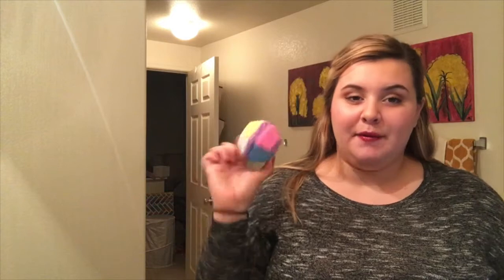Personally, this isn't my favorite smelling bath bomb, but how it looks in the bath is amazing, guys. I'm also going to do a little demo of this. I haven't posted it yet, but if by the time you guys are watching this I have posted it, there'll be a link here. You guys, this is a really cool bath bomb in the tub. I'm just not a fan of Tonka, I don't think.